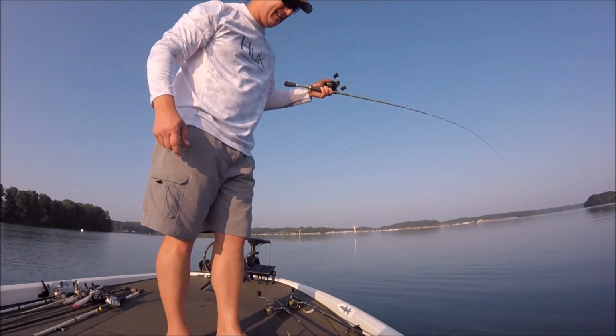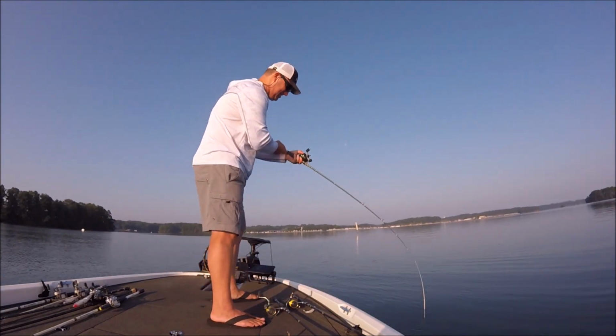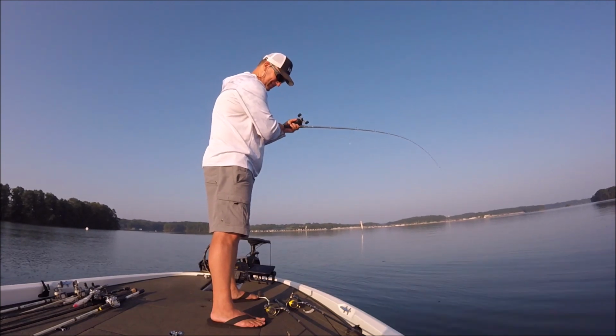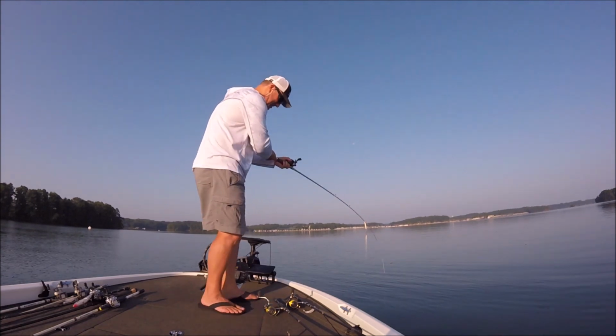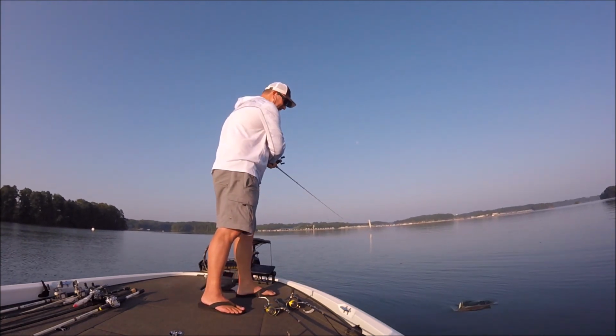This is a magnum spotted bass on the Sexy Dawg. Man, he's fouled up. Oh, this is a big one. Big, and big, and big.